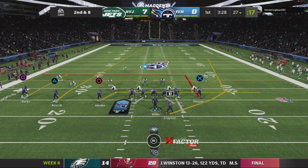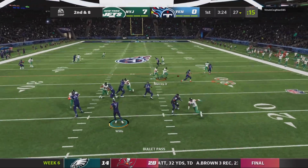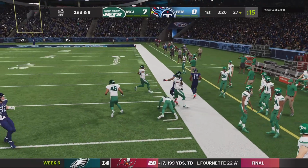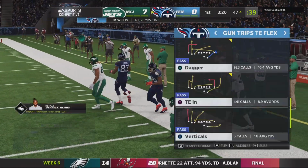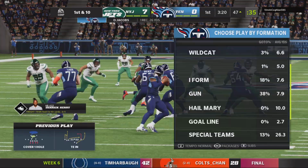The last run got a couple. Here's 2nd and 8. Looking to throw. Willis. He finds his man. Complete. It's Jacobs. And he'll take this to the other side of midfield before going out of bounds. A big play that time on the catch and run.